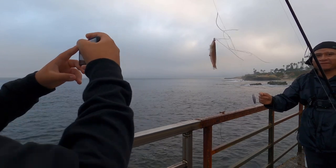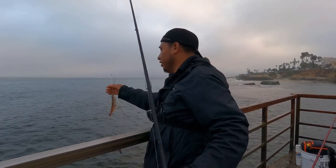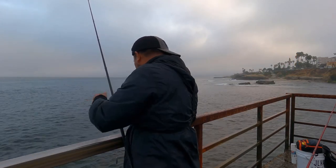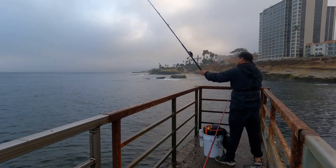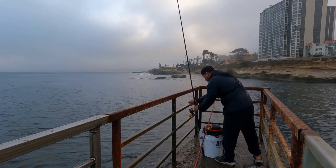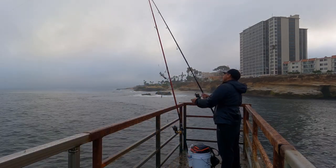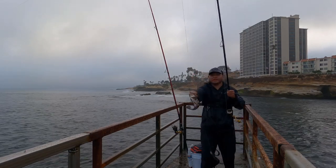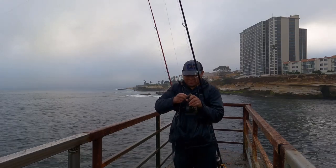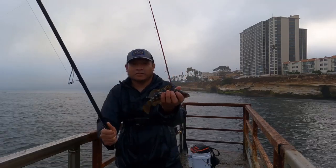Nice. Good. All right, first one. My first fish. We squid. That's the fish I got. Calico bass? Yeah, that's a baby.